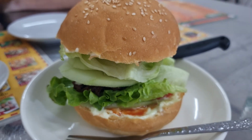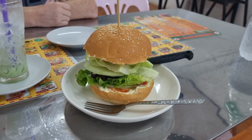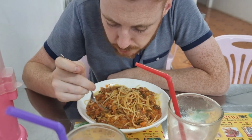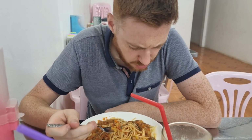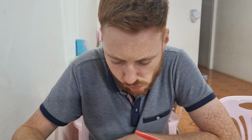Look at this big baby here. Are you good? Really tasty. It looks all fresh. Yeah, there's lots of vegetables in here. I couldn't tell you everything that's in it, but there's a lot. Nice. But no, it's really good. There might actually be too much for me.